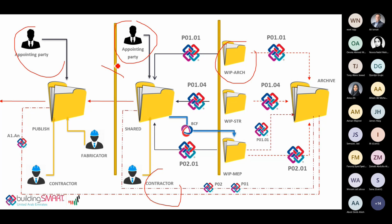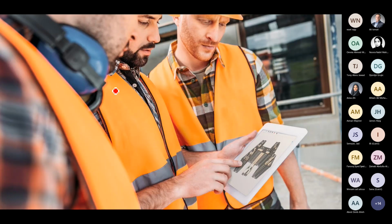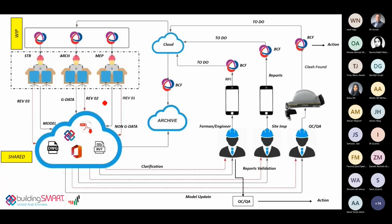You can create, let's say, a monthly report about all the activities related to what has been done in the project during its life cycle. With the new common data environment, or there are some features existing in some common data environments, where you can easily link the field or the construction site members with the design team. As I mentioned, it's simple: you can download an application on your phone or your iPad, and you can coordinate easily with your team or the design team, for sure, based on a clear and proper workflow.